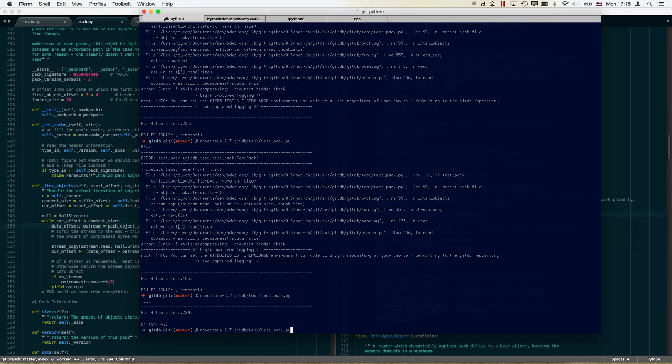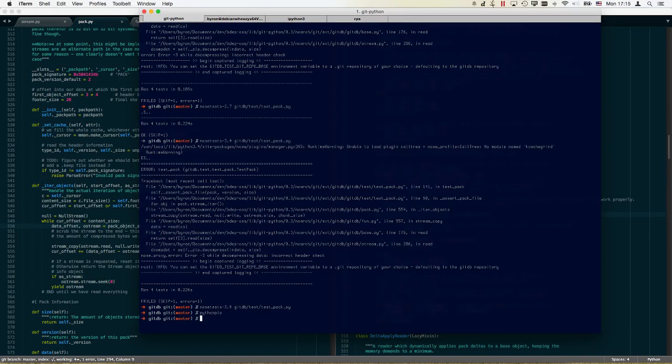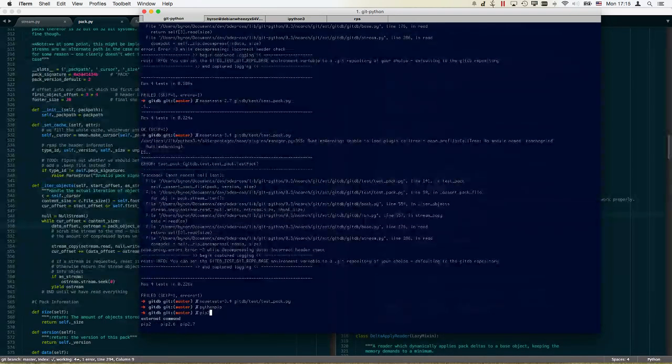Maybe I should do it like that. So let's try this. I think it crashes similarly. Yep, it does. So it's an OS X thing. Maybe, I mean, I didn't try 2.6 in OS X. Maybe it's really, do I have Python 2.6? I do have that, so I should be able to try. Do I have pip 2.6? I do.